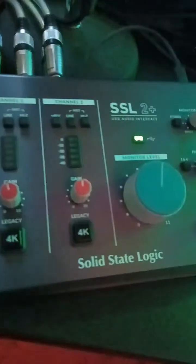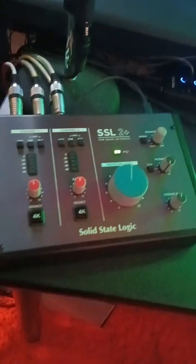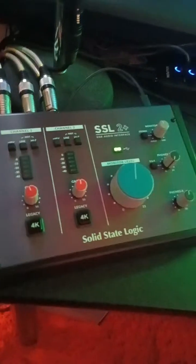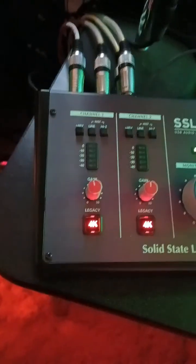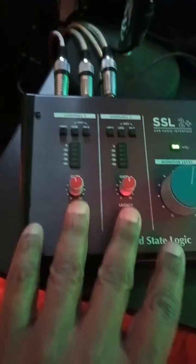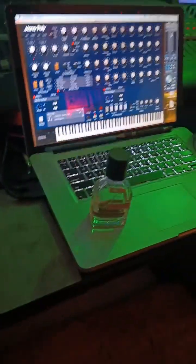The FireWire goes to there and then out to my SSL2, which I'll be using to master. But when I'm not using this to master, I'll just use it for mics and basses and amps and stuff like that, especially with the 4K. And the reason I put it in my mastering chain is because I want to be able to click in that 4K and get that kind of simulated Solid State Logic. So I put it in here to master through.